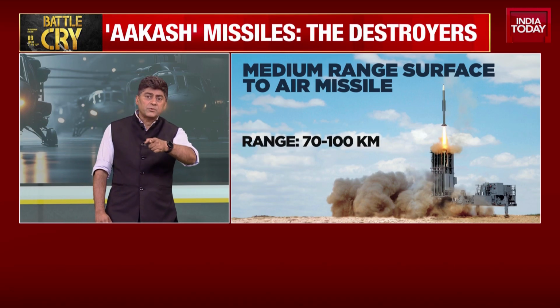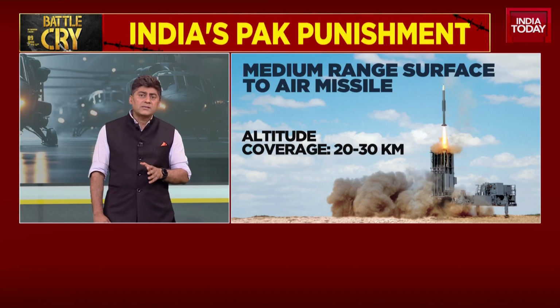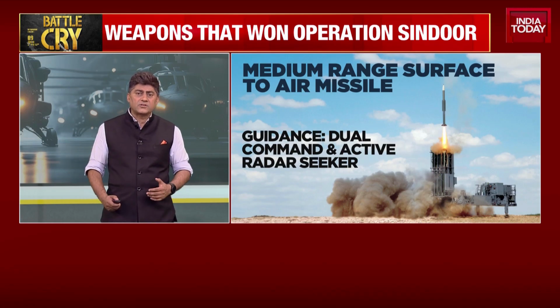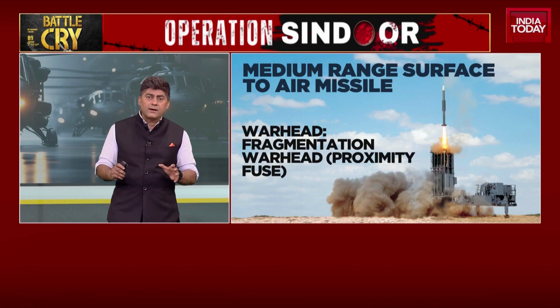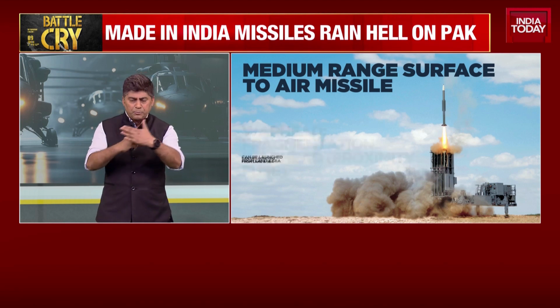The Barak 8 system is supersonic. It has high response, quick reaction capabilities, and that is what makes this MR-SAM truly a jewel in India's missile defense arsenal. It has a dual command and active radar seeker. The warhead, very important, is a fragmentation warhead with a proximity fuse.